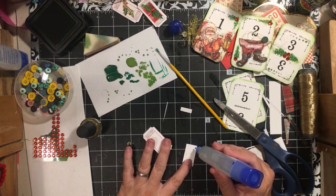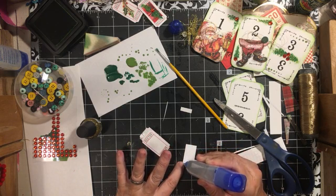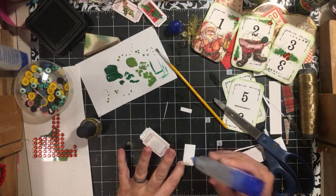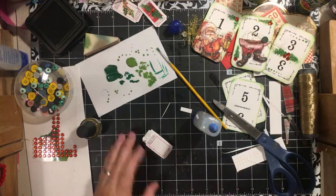It is before 1923, so it is in the, what is that word? Public domain.